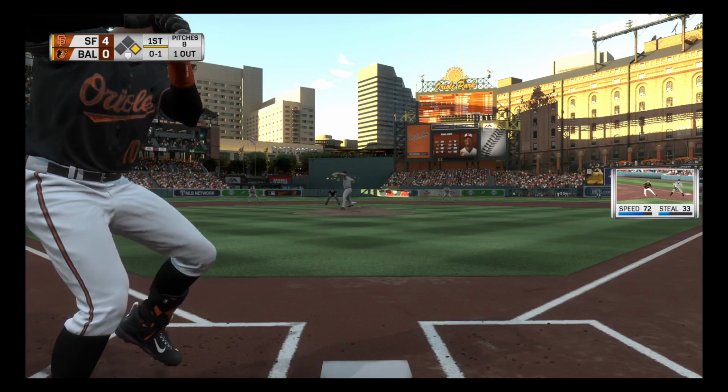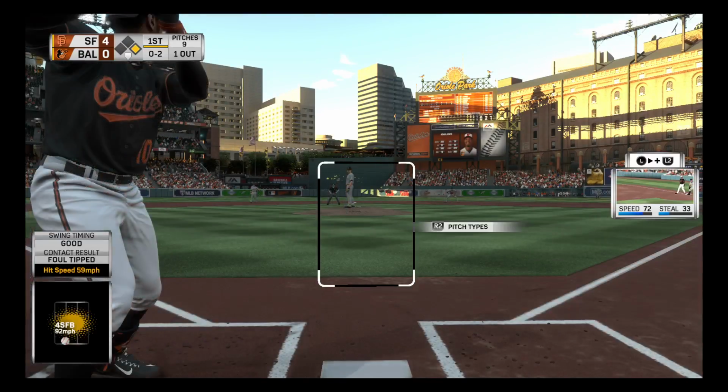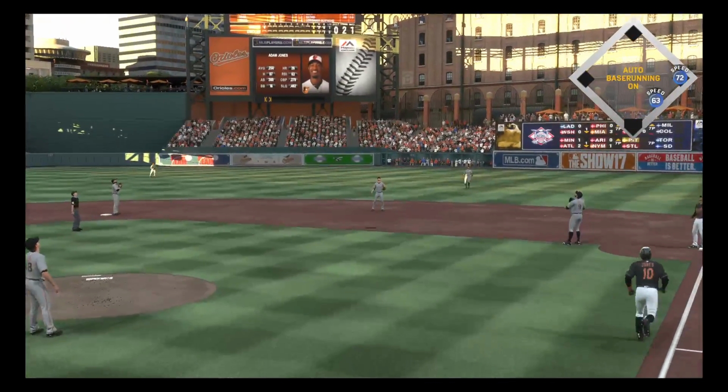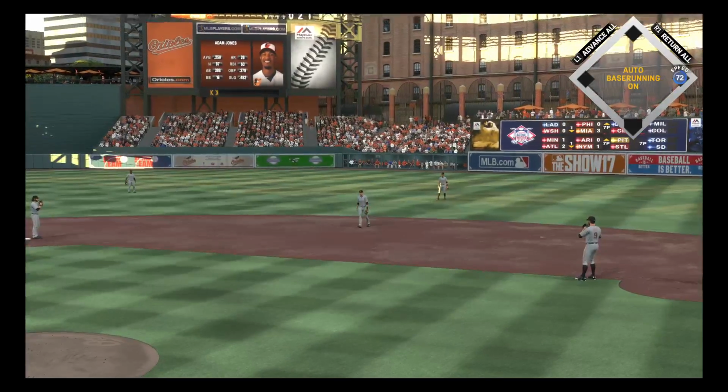Here's the 0-1 pitch. And he swings on top of one here and chops it foul right at home plate. Now the 0-2 pitch. Popped high in the air. Tomlinson is there for it. Makes the play, and there are 2 gone now.